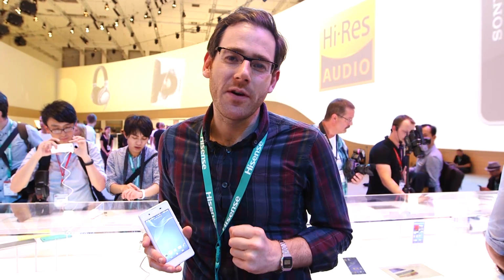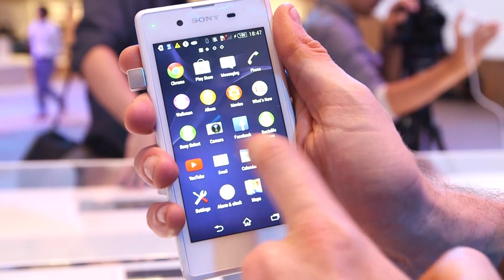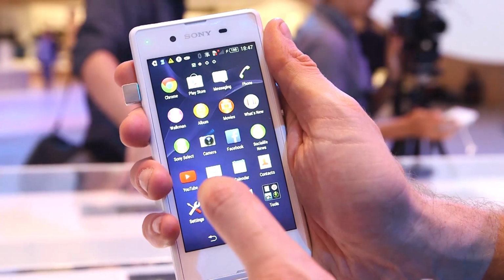If premium smartphones are a bit too premium for your price tag, Sony's got an option for you. The E3, announced today at IFA, is expected to be a budget model, but with some top-end design features.